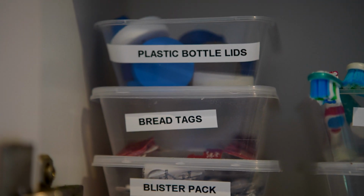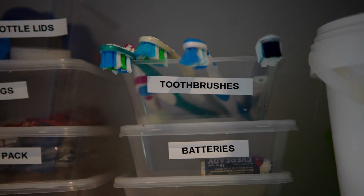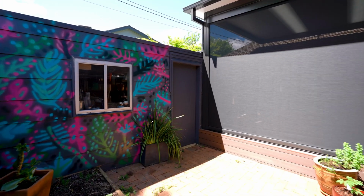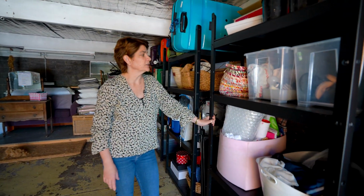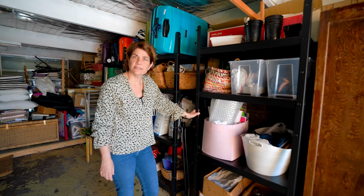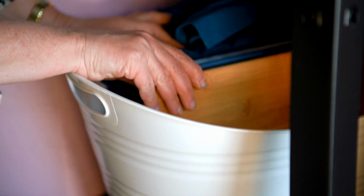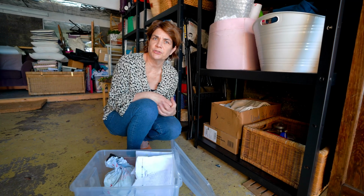All of these things can be recycled at different drop-off points. So they live here in the laundry until they're full, which the plastic bottle lids nearly are, and then they go out into the garage. When the laundry's full, we bring it out to here. And this is actually a whole shelving unit dedicated to things that we are going to dispose of, not in our rubbish bin. So this shelf is a really important part of the process because you don't have to be a hoarder to reduce your waste.